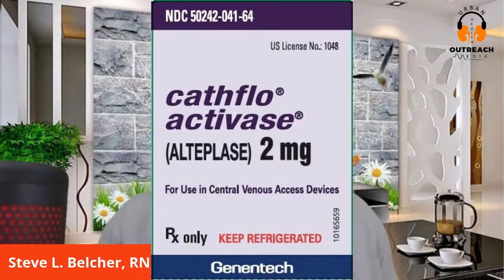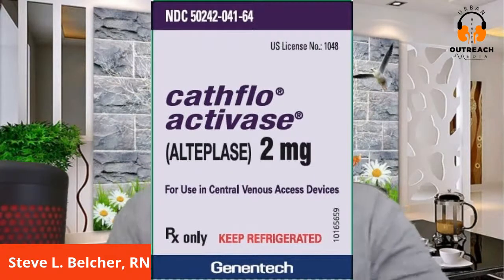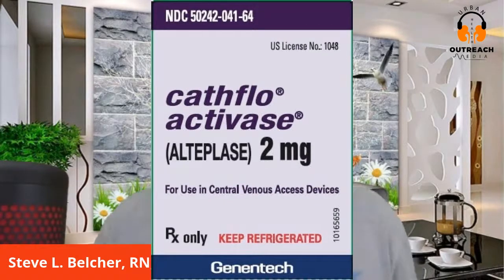We draw that up, 2 cc's, and then we instill it in the patient's catheter. But instead of 30 minutes, we do 45. And then we have the patient sit in the chair, and then we come back in 45 minutes, and usually you get a good patent flow. However, if it doesn't open up, then we can repeat that same process. But again, if you run 3 hours, just know your time is being cut short.